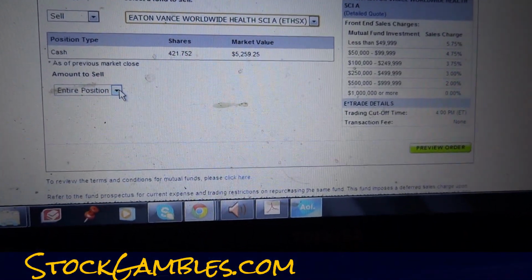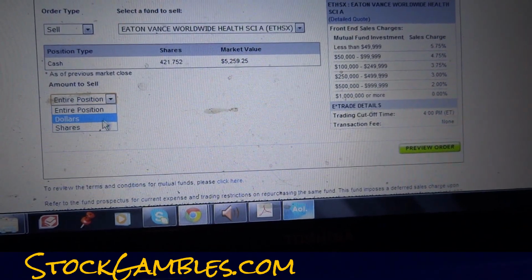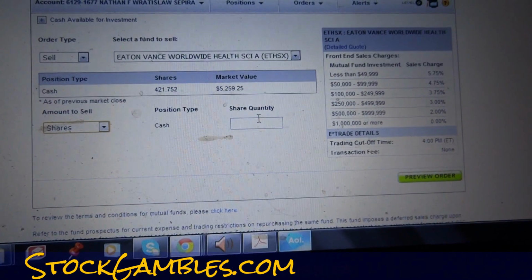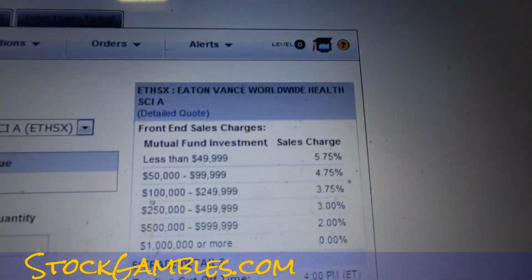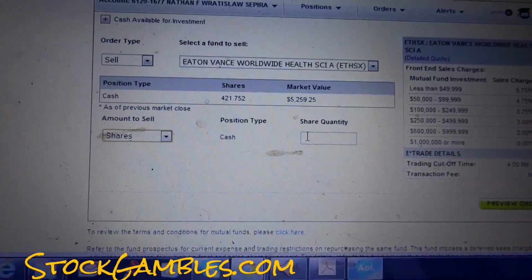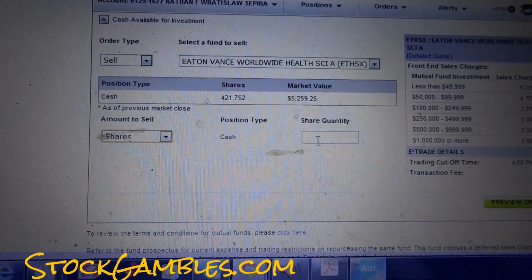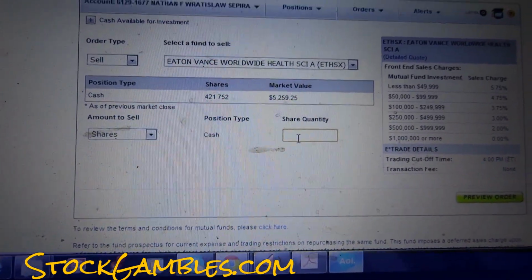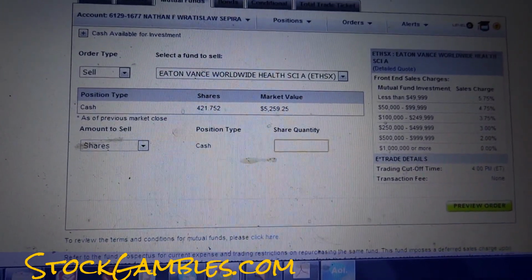Sell. Entire position. I don't want to do that. Well, there's your way it goes. For the front end load. I don't know what happened to B shares. I used to do all B shares. It's changed a lot in the days. Don't know how it works anymore.